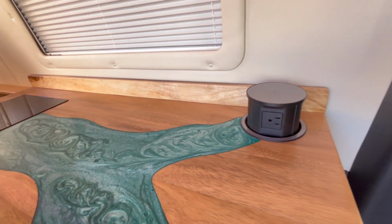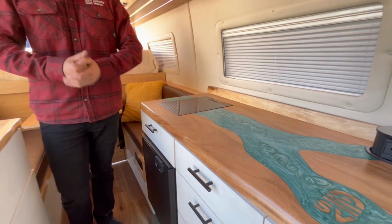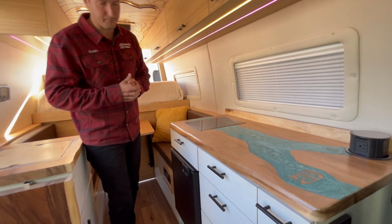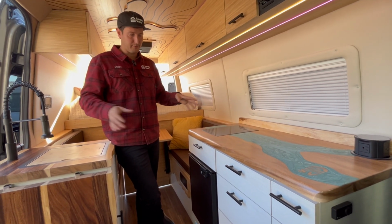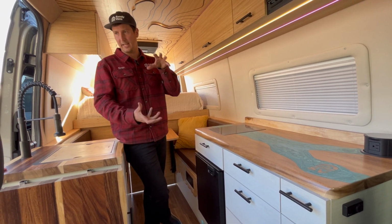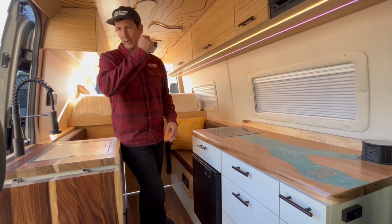So coming in here on this side, we've got our kitchen galley, a little pop-up outlet over there, and an induction cooktop. We talked about how we go with the diesel heaters. We want to eliminate using propane in the vehicle entirely. That helps a lot with our VIA certification, simplifying things, and not having that additional tank that you have to fill. And induction is just so nice. You heat water up so quickly.